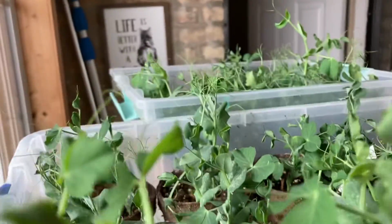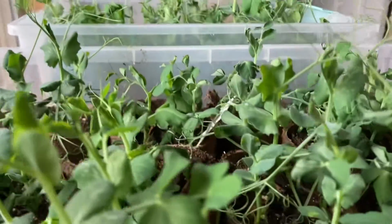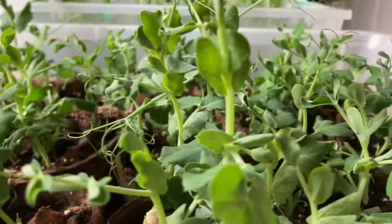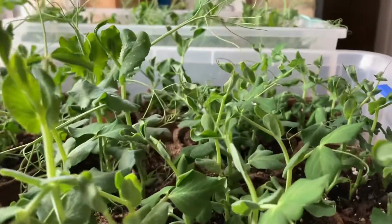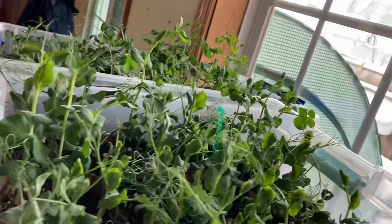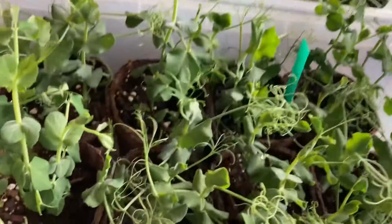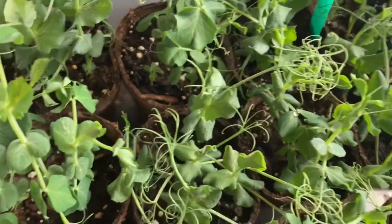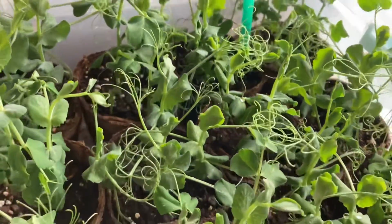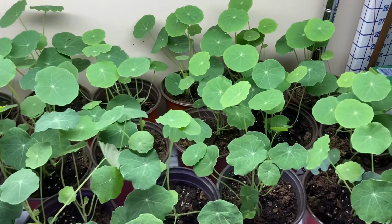And on the top of this shelf I have a ton of peas. I had planted like 10 different varieties. I don't know what I'm going to do with all of these peas. I need to start getting them into the garden as soon as possible because they started to get tangled. So that's it for this cold room with no lights. Now let me show you what's going on under the lights upstairs.